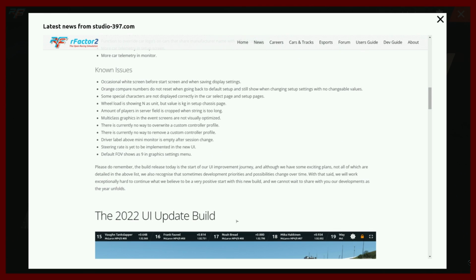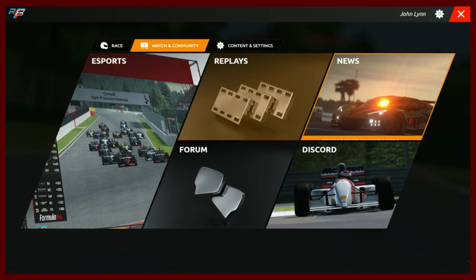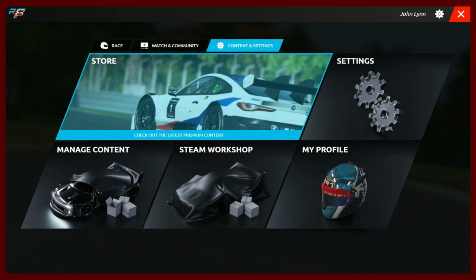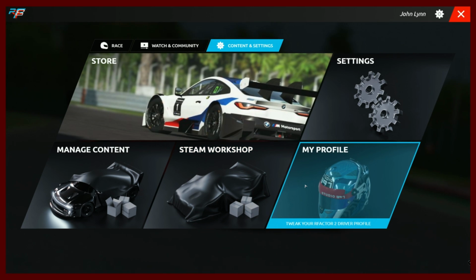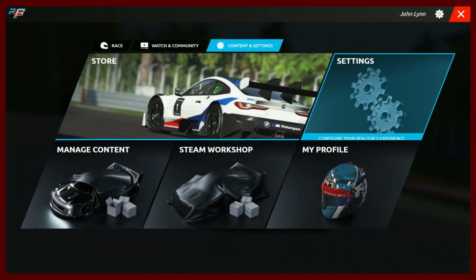So that's pretty sweet. So you can kind of see here, there's the replay screen. So we're going to go in there and show you that as well, so you guys can see everything that there is to see. Under content and settings, you can go to the store. You can manage the content that you currently have. Go to the Steam Workshop and discover more free cars and tracks. Check out your profile. So there is lots and lots to check out here.